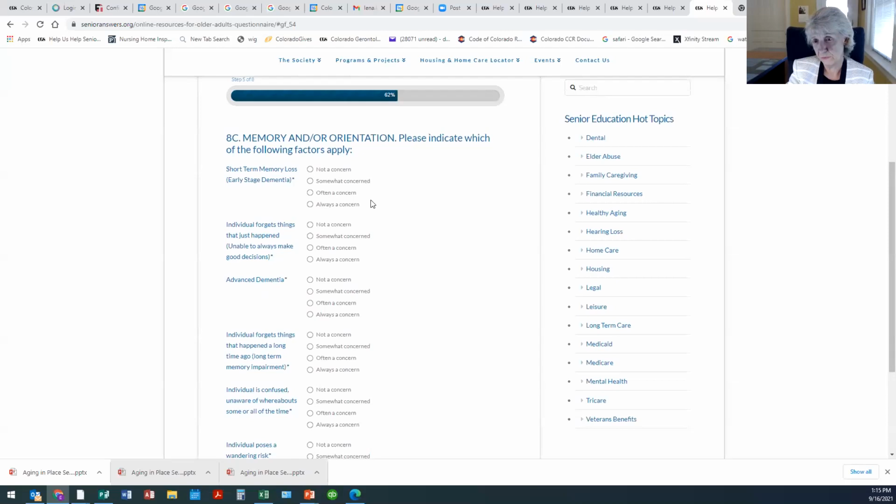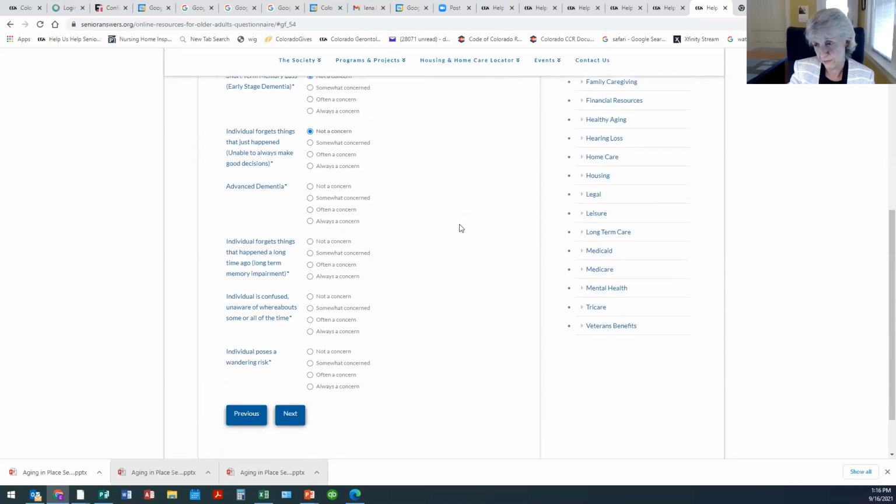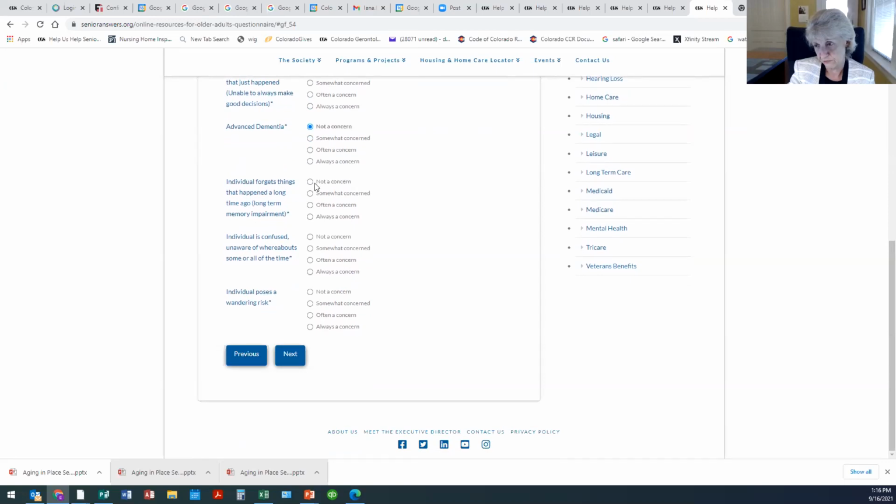The next one really helps us to look at memory and cognition. Does she have any short-term memory loss? I don't really suspect that she does. Does she forget things that happened a long time ago? Does she have dementia? What is she forgetting? Is she confused? Is she a wandering risk? I'm not concerned about any of those things for her either.